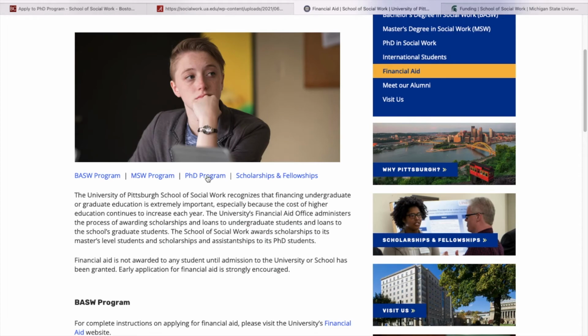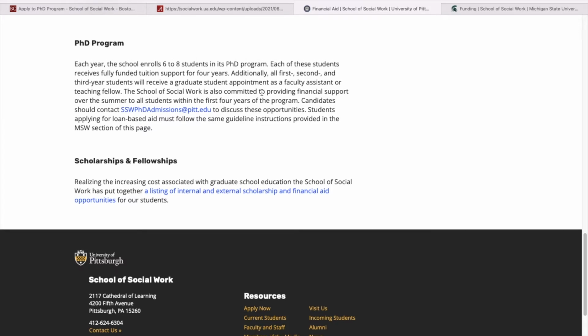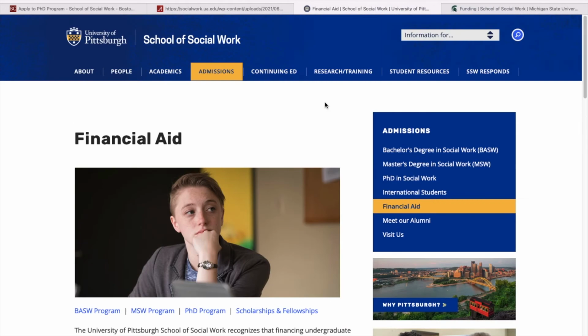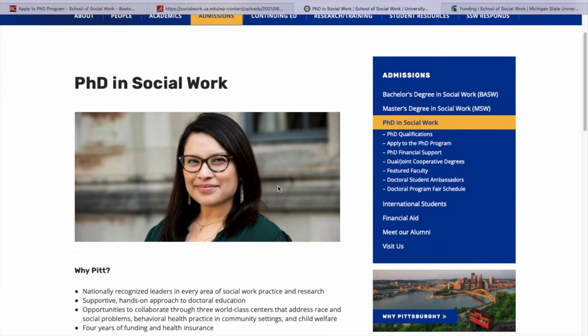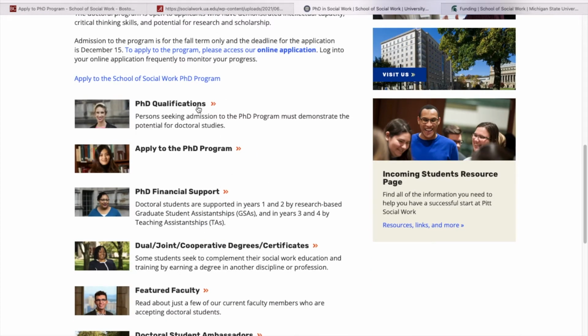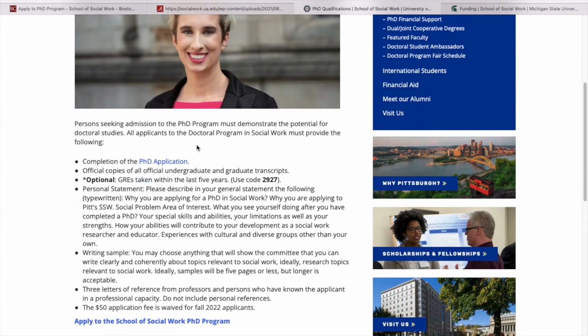So let's see. In regards to their PhD, I was trying to see where we can find information. But it says in order to get that funding though, applicants should contact this email to discuss these opportunities. But let's see, I was trying to see their admissions, PhD in social work. So it says PhD qualifications, let's see. Okay, so these are the requirements.